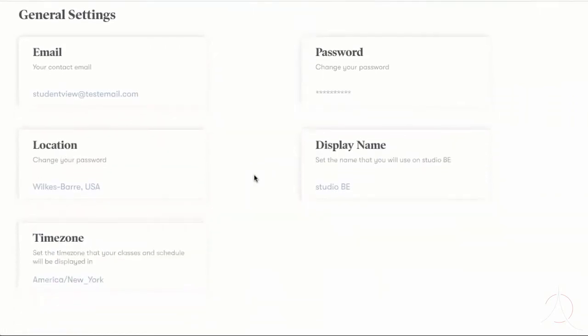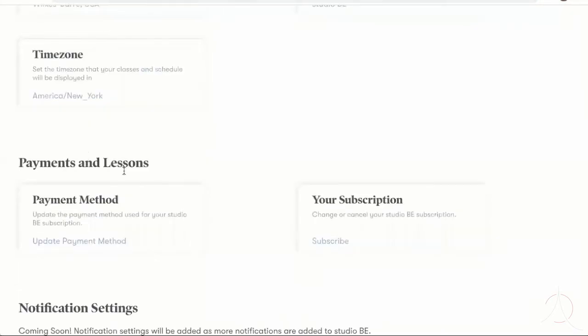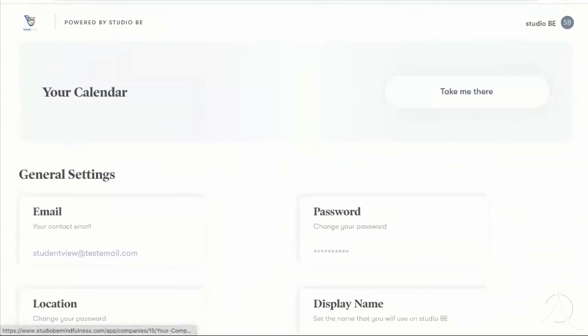This is an area where you can find your general settings. Something to point out is the time zone. Make sure to set yours accurately to the time zone that you're in. The Studio B calendar of live classes serves people all over the globe, so if your time zone isn't accurate, the times in the calendar may not align with the time zone you're in. Here we can also notice payments and lessons. Your subscription is covered by your company, and the payment method is here for any additional premium content that you'd like to purchase as an individual. More about that soon.